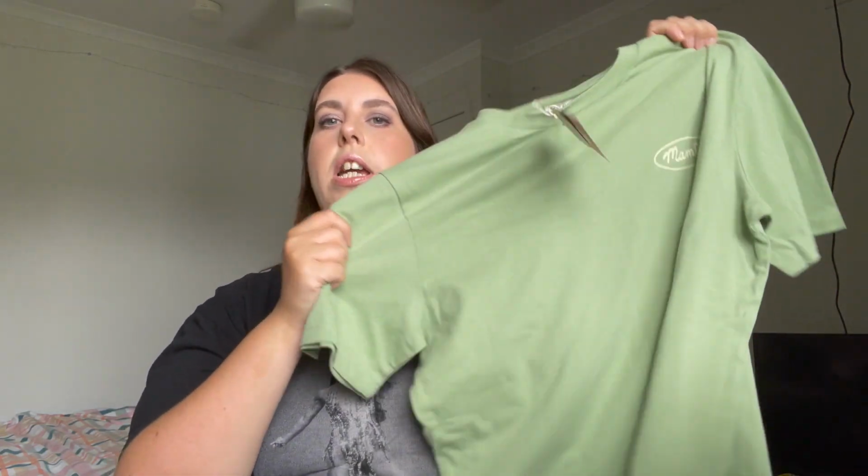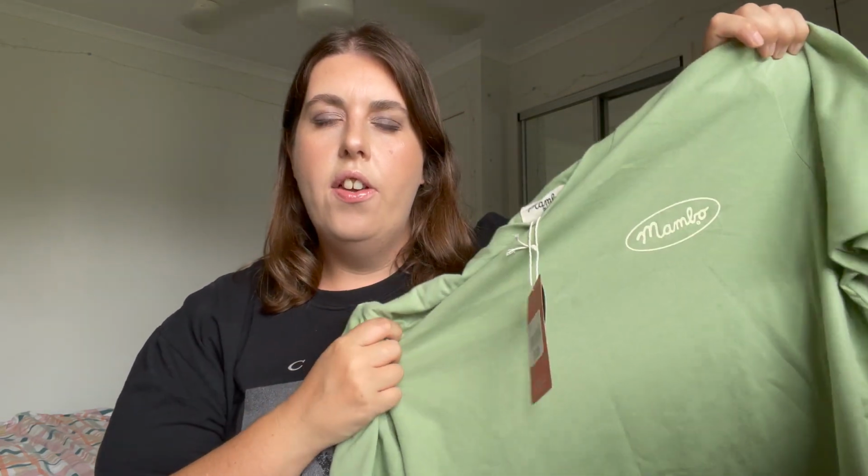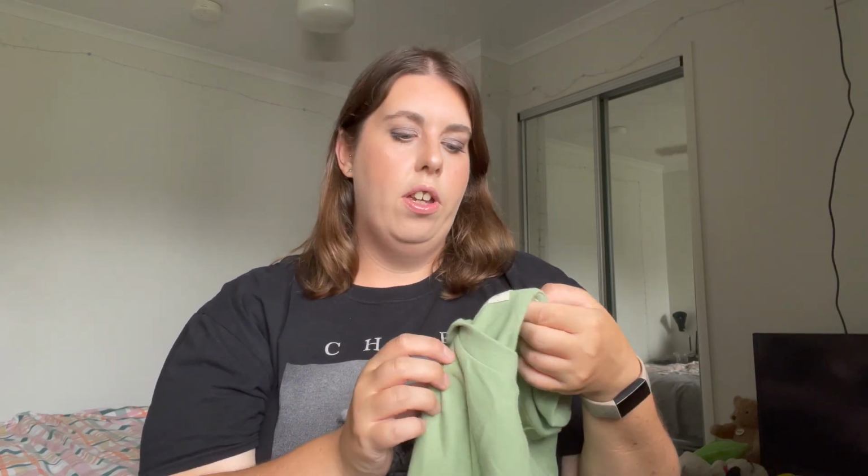And then the final clothing item he picked out was this green Mambo t-shirt. So I think it says $18 on the label, but I believe it was actually reduced to $10. So it's in this kind of sagey green with the Mambo logo printed on, and then on the back it has just got the same logo as well. So yeah, I think this is a really nice t-shirt. I think it's 100% cotton, it certainly feels like it.